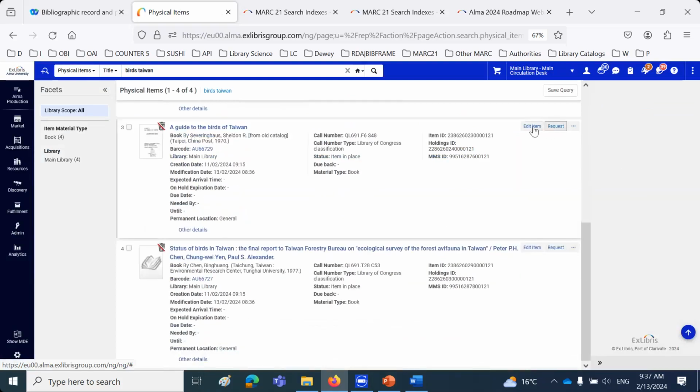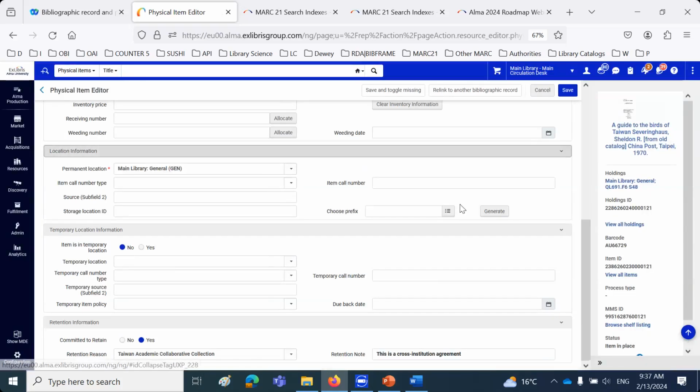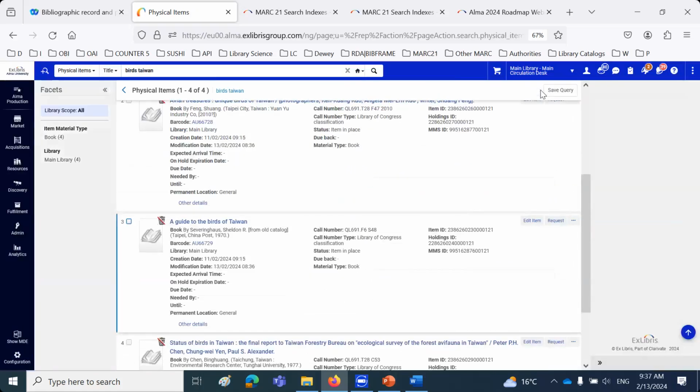So now if we look for these, now they're all committed to retain. And if we go into one of them, such as A Guide to the Birds of Taiwan, sure enough, it's got the retention note, it's got the retention reason, and the committed to retain is yes. And on this item, if we were to try to withdraw, we can't. It says the item is marked as committed to retain and cannot be deleted. That's manually via jobs. There's no way you can delete this record. Also APIs, by the way. It's blocked for all cases of committed to retain.